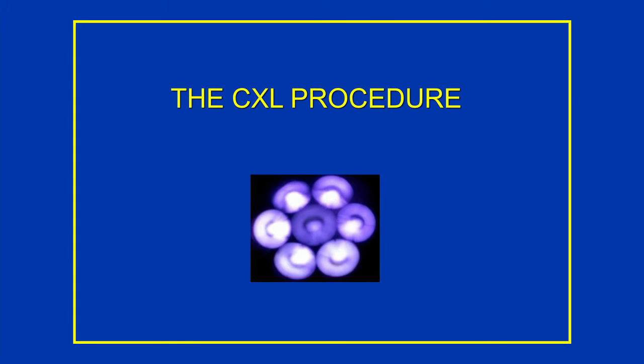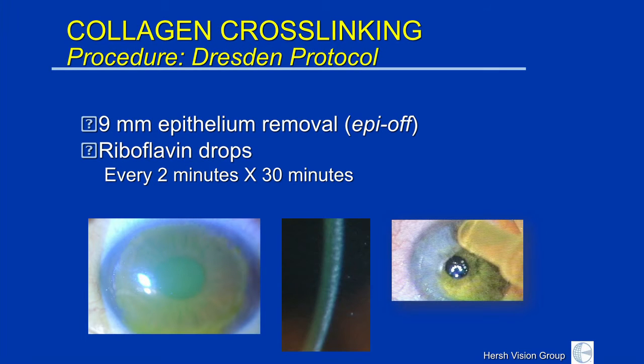How do we do this clinically? The first thing, in most cases, is the surface cells of your cornea, which are like the tiles on the floor, are removed. And this facilitates the absorption of the riboflavin, as we'll move on to the so-called epi-off technique. In the standard treatment, you get riboflavin drops every 2 minutes for 30 minutes to make your cornea nice and green. Here's the cornea in cross-section, and you can see that it's saturated with riboflavin.